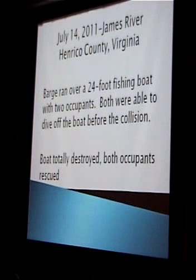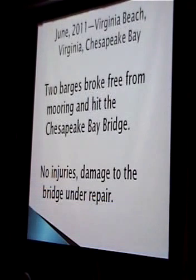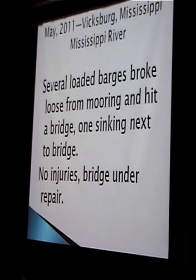I will be talking about incidences that have occurred from June 2011 to June 2010 with barges. In the Chesapeake Bay, Virginia, 2 barges broke free from mooring and hit the Chesapeake Bay Bridge. No injuries, but there was a vast amount of damage. May 2011, Mississippi River, Mississippi. Several loaded large barges broke free and hit a bridge. One sank, no injuries, but vast damage.